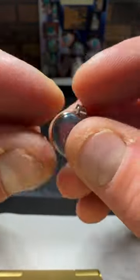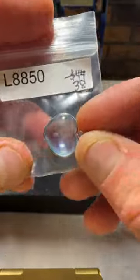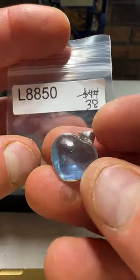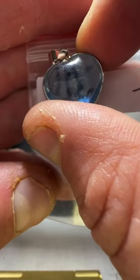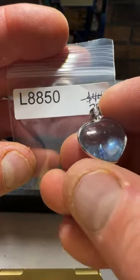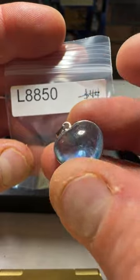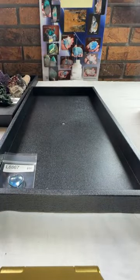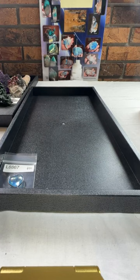I don't know what happened. Somebody didn't pay for this one. It happens every once in a while. This one was $44. We marked it down to $38. Let's do this one for $32. $88.50. $32. Dana Eubanks, you were the winner here. Yeah, Dana Eubanks, $32. All right, last one.